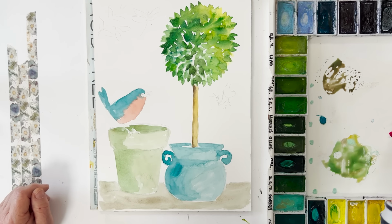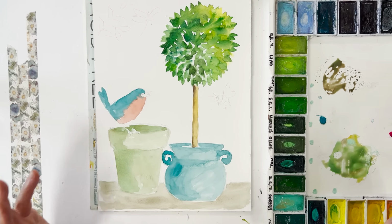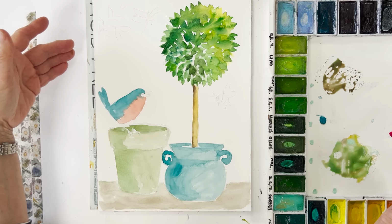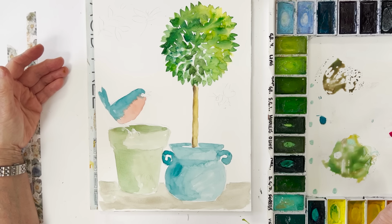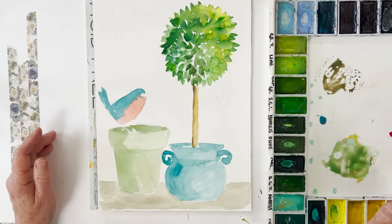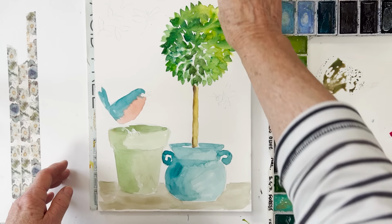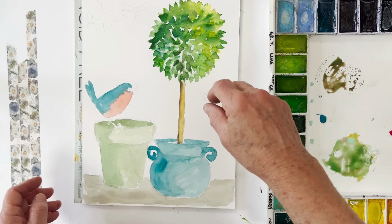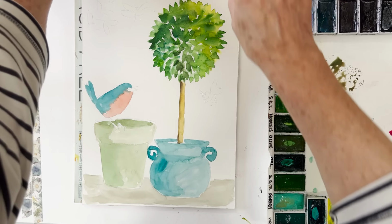Okay, and in a minute we're going to have to probably, yeah, maybe it would be a good idea to wait for it to dry at this point so that I can carry on. I need to do the background. So I think probably for the background we'll just do a light wash after we've done the other bits and pieces. So I'm going to dry it now. Okay, so where's my brush gone? This one? This one. That's it.